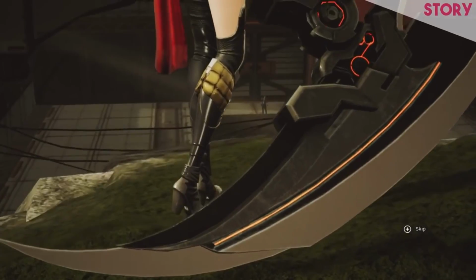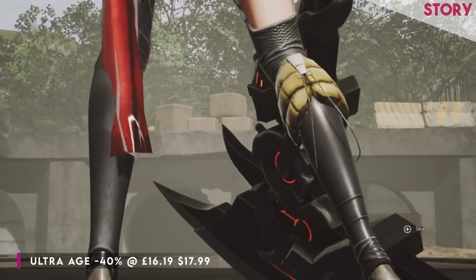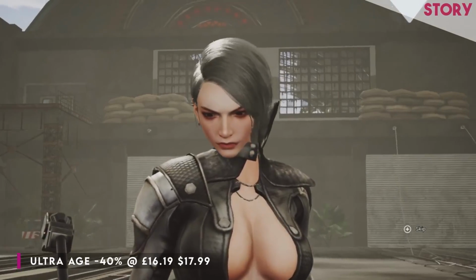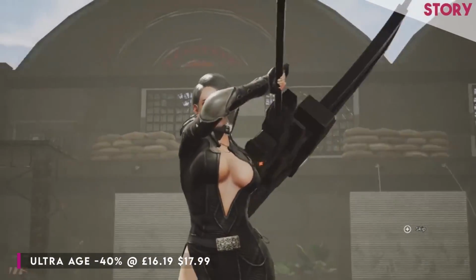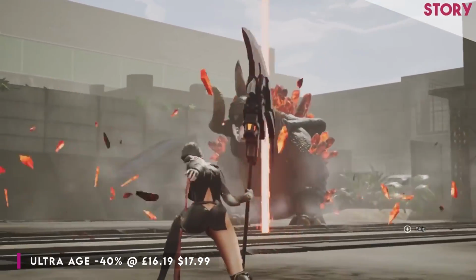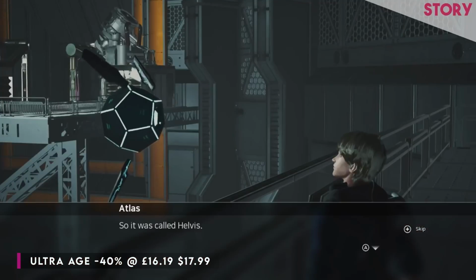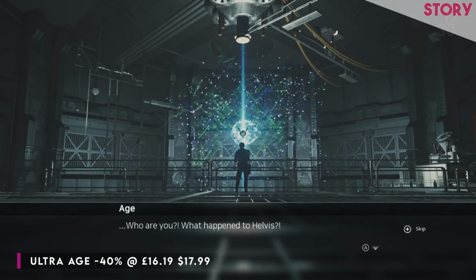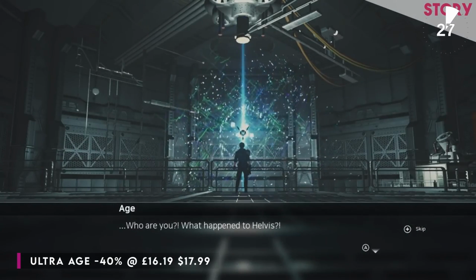Ultra Age was made by a very small development team. It saw quite a few patches after release, and that's down 40%, which takes it to about 16 quid. Now, I really enjoyed this. I was massively impressed by the visuals for starters, but it was the combat that really sold it to me. You can switch between different swords, and I think the only real issue with it was the end game, right at the very end. No spoilers, but yeah, it just doesn't end the best.